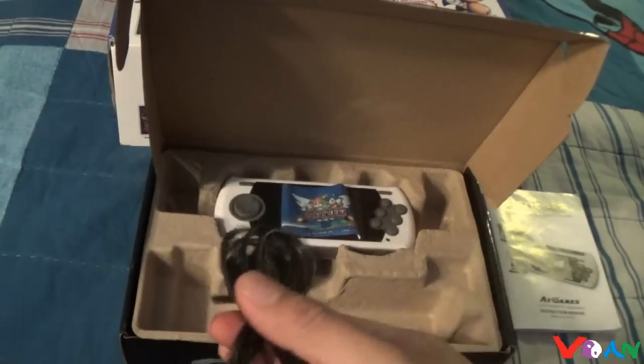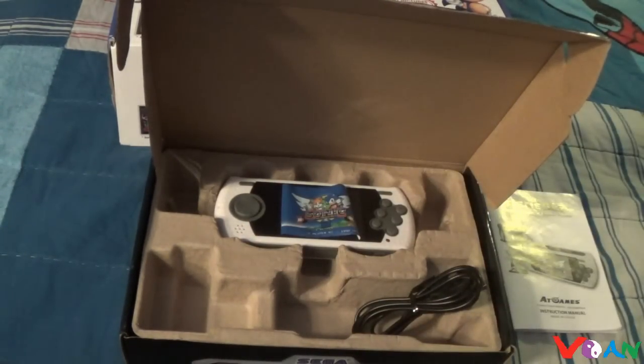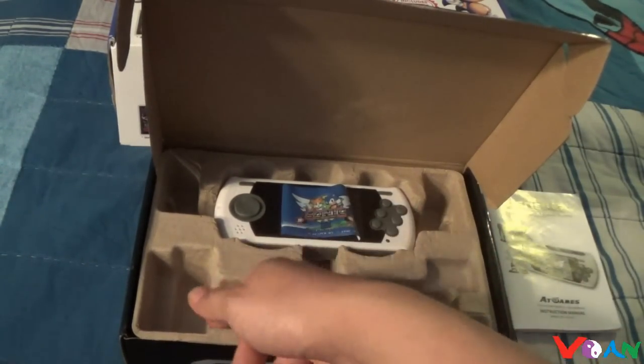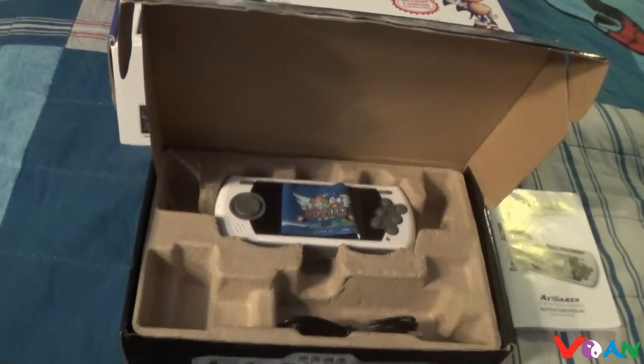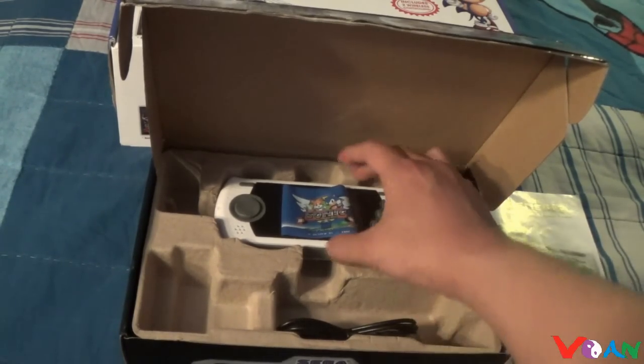It's really cool. But there's nothing else. They could easily just put the AV cable here too if they wanted, but they don't. Fortunately, they want your money, so they probably took that out on purpose. But it doesn't really matter. We just want to get through with the handheld.